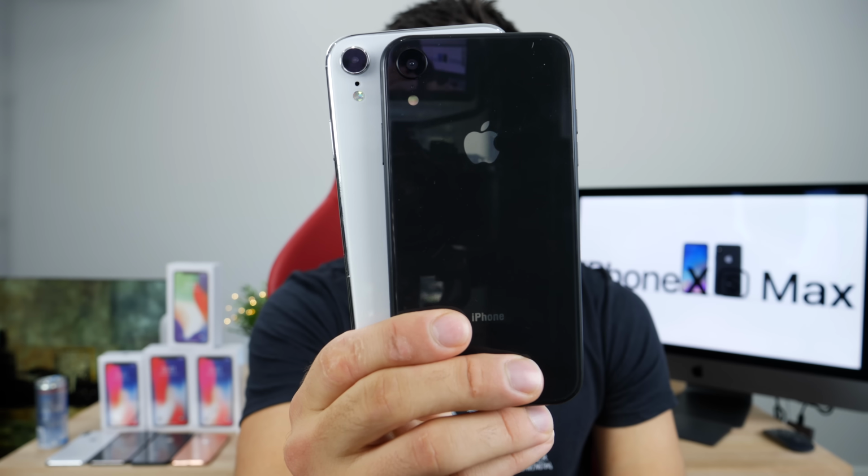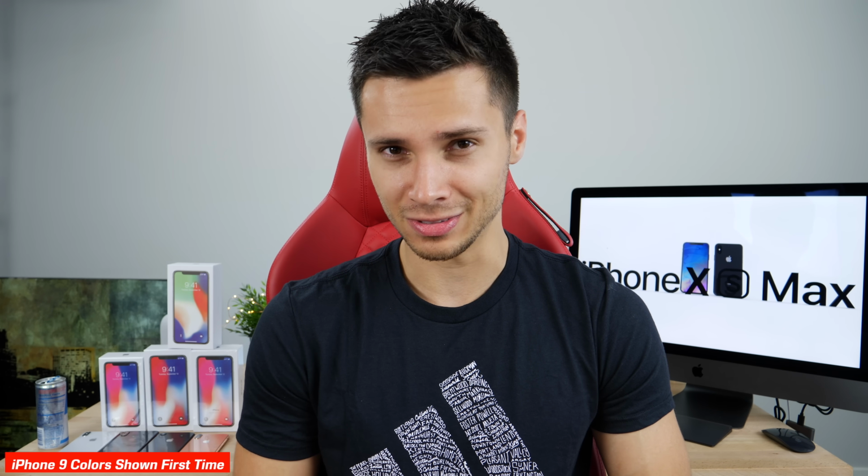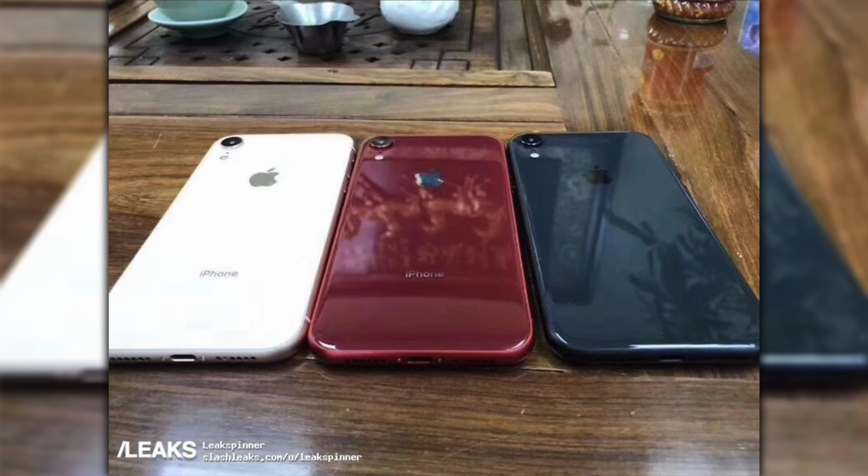A leak a day keeps the keynote away, or a leak a day keeps the suspense away. Today we've got a very quick update, and this is regarding the iPhone 9 and the new colors it'll be coming in. So these have been shared online by Slash Leaks, and it gives us our first look at the actual physical colors of these iPhones.